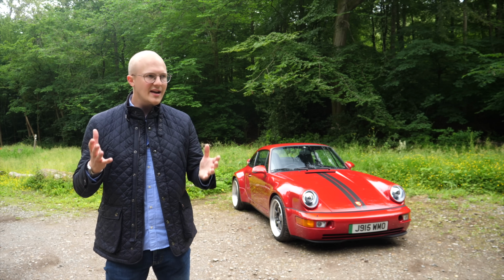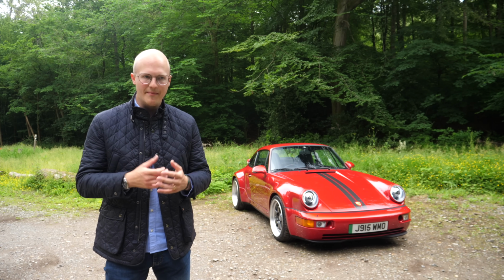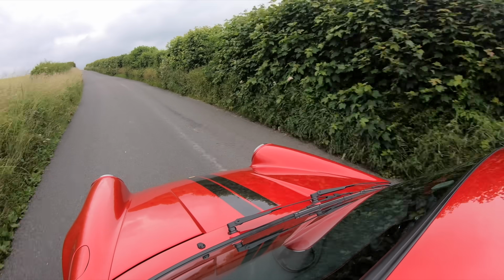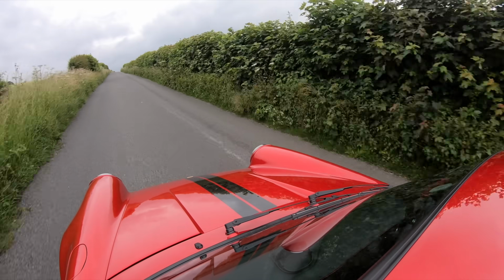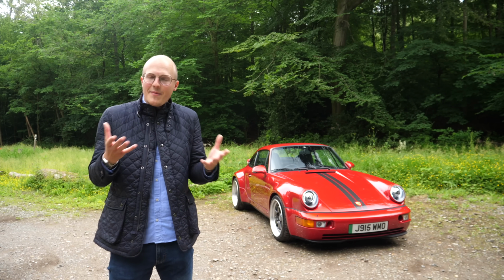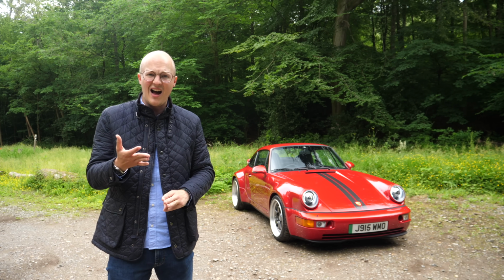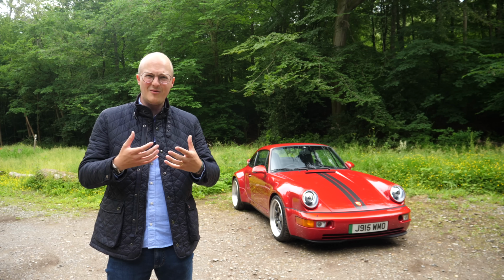I'm sure for some of you the idea of an electric 911 is blasphemy, and maybe just now seeing shots of what is essentially a 964 driving around silently was a bit weird, but don't worry, this car has not been created by Greenpeace. The team at Everrati are proper car guys. They're ex-McLaren, ex-Lotus, ex-JLR, and they created this just to, well, have fun.